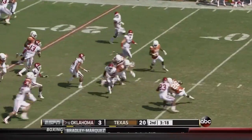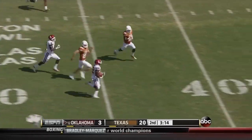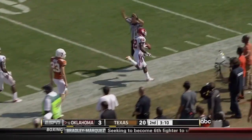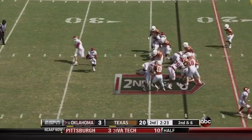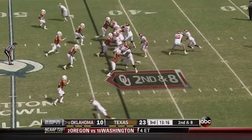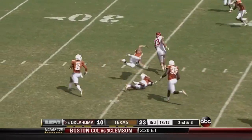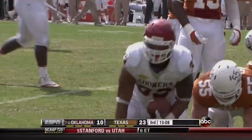Got a left hash. Looking for daylight. Breaks free. Going to be in a foot race. And finally pushed out of bounds. Here comes four. Hole on the right side. First down. Play action, Ford. Over the middle to Miller. Excellent receiver, 30. Showing you his versatility.